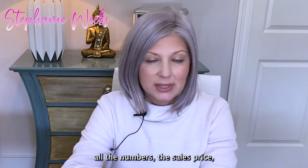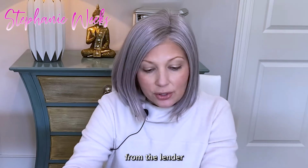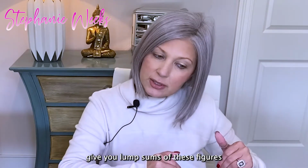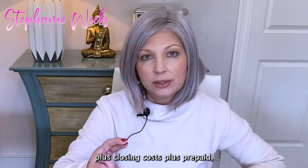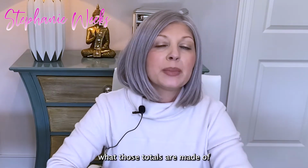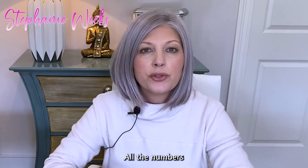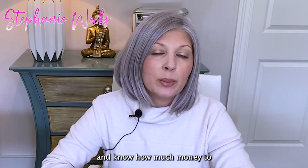It's going to list all the numbers, the sales price, the down payment, any credits that you're getting from the seller, credits from the lender, or credits from any kind of deposits that you gave. It's going to give you lump sums of these figures and then give you the bottom line cash to close figure. Cash to close is down payment, if any, plus closing cost plus prepaids. And then it's going to break down to the penny in detail, line item by line item, what those totals are made of. And it's still an estimate for you when you get it, but it's the closest estimate to what they think all the numbers are coming together to be, so that you can prepare for closing, bring your certified check, and know how much money to bring to that closing table.